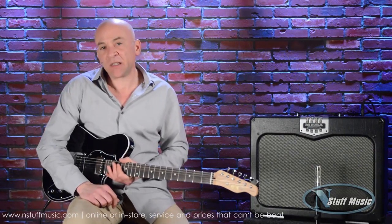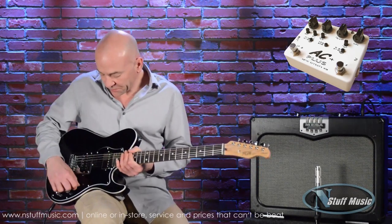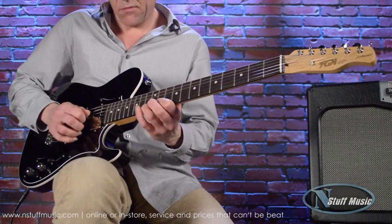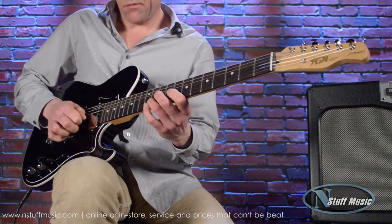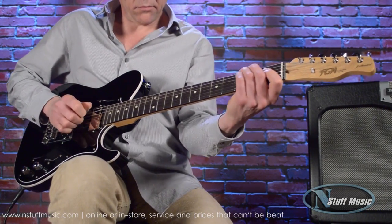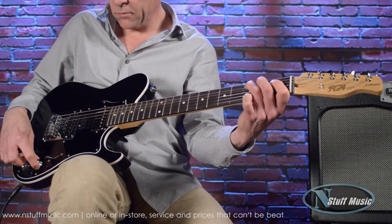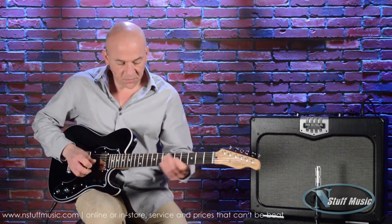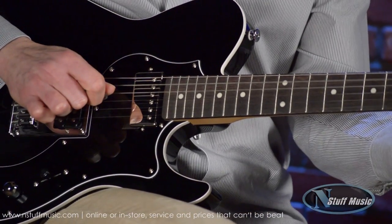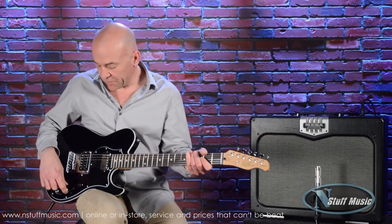Today we're using a TC Electronic Flashback Delay and an Exotic Effects AC Plus overdrive pedal. So here's our bridge pickup overdriven. Both pickups overdriven. And then the neck pickup overdriven.